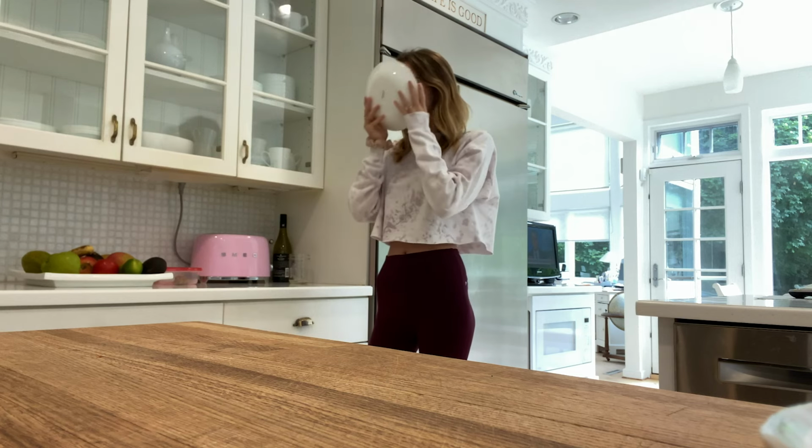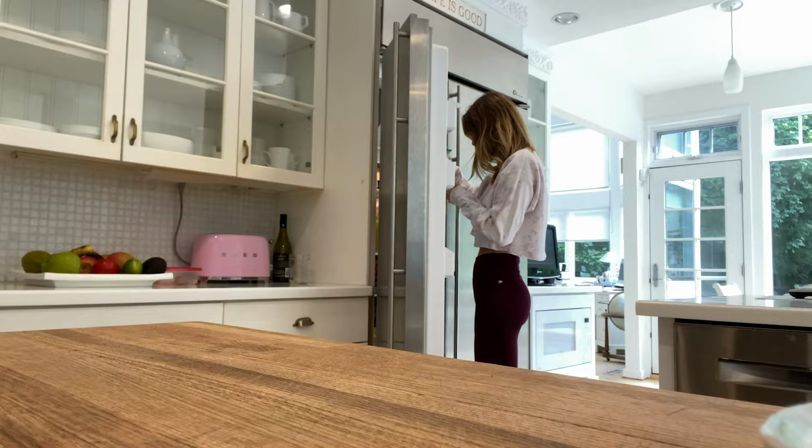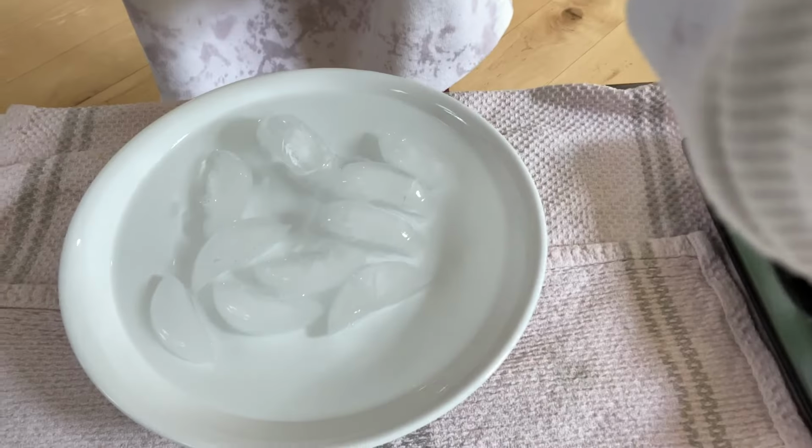I took some time preparing my bowl of ice and water. My bowl of ice, ready to go. Will you set a timer for me for 10 seconds? Maybe 15? Do you think I can hold my breath in ice for 15 seconds? Okay, 15 seconds. Okay. Wait, I need to take a couple deep breaths.